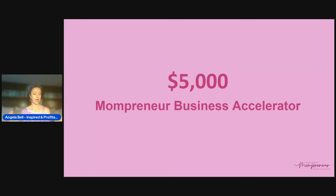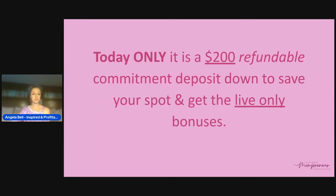Okay. So I love having two, and we have a payment plan for this one too, right? I love having two options because I think that we need to give people the ability to work where they're at and to value that that is the perfect place for them to be, and that they don't need to be at a different place. They just need options, right? So we've got Done For You at $15,000 with a monthly payment plan for 3 months, and Done With You, the Mompreneur Business Accelerator program, with a 3-month payment plan as well. Okay, so options for everybody, right? And transparency, you know exactly how much it costs. So for today only, if you do a $200 refundable commitment deposit to save your spot, then you will get the live only bonuses.